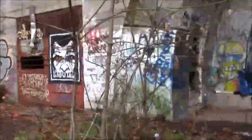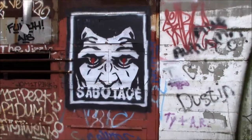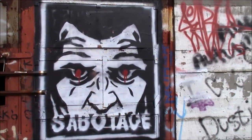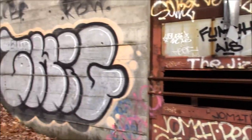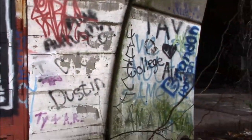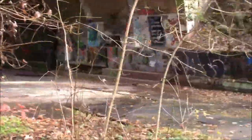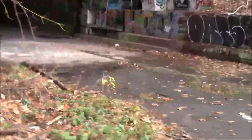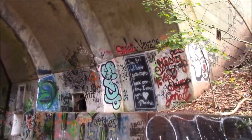Yeah, some of the graffiti here, like this one, is actually pretty cool. Whoever did this, this is awesome. That's some decent work. Not that I condone any of this. The skull's kind of cool next to our back. Oh yeah. Aw, some love notes.